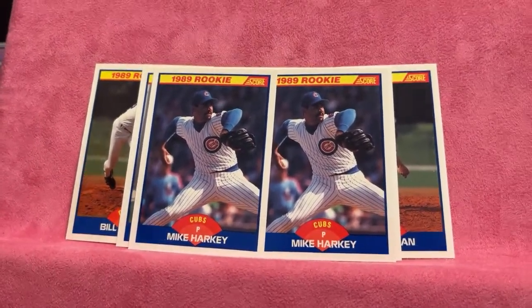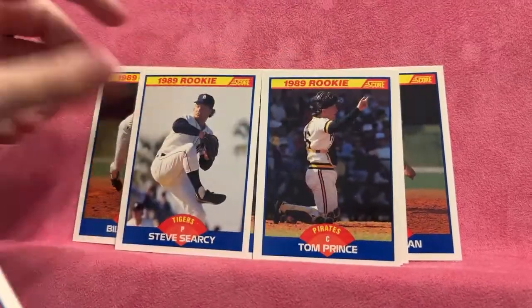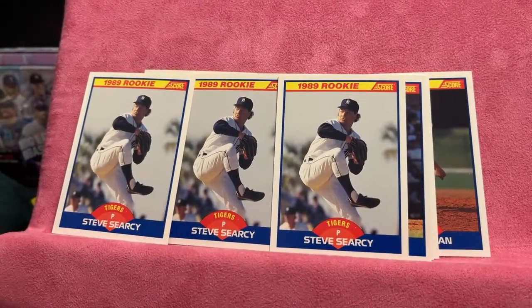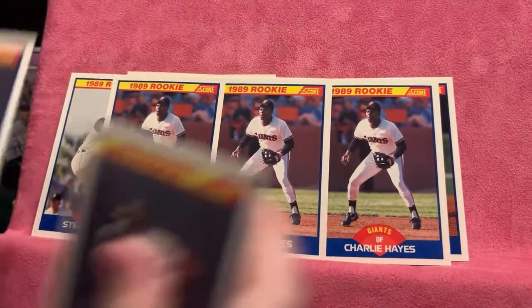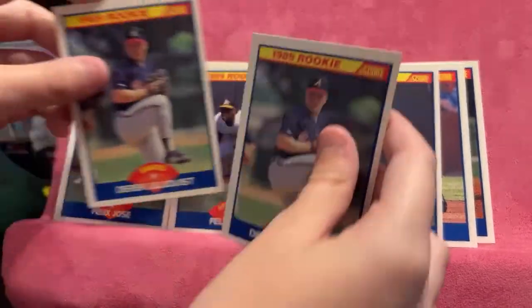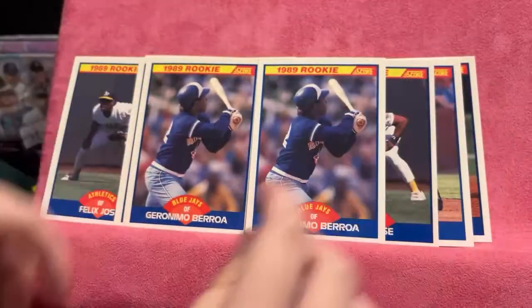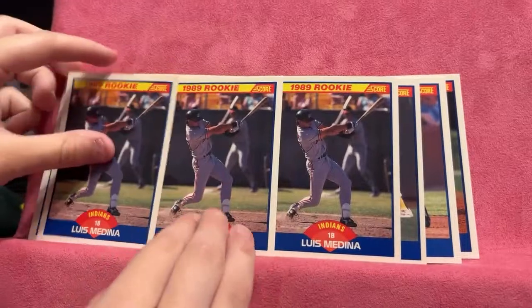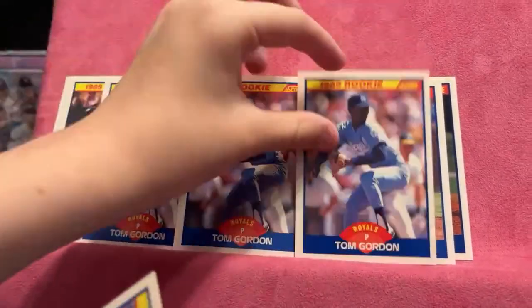Mike Harkey probably had some decent starts with the Cubs. Tom Prince, a catcher. More Tom Prince. Steve Searcy. We saw some of these with the Donruss, I believe. Steve Searcy, one, two, three, four. How many Charlie Hayes? That's Key Bryan's dad. And then Felix Jose, not to be confused with Jose Felix. Derek Lilliquist, left-hander, so he at least pitched. Geronimo Baroa. Luis Funky Cole Medina, and Tom Gordon.